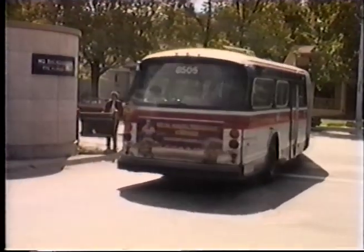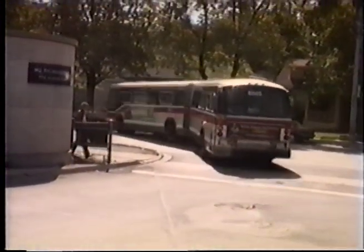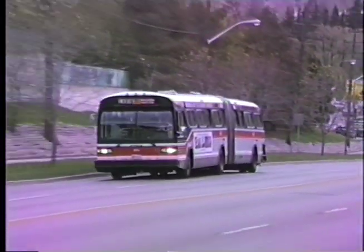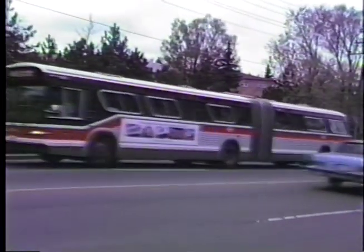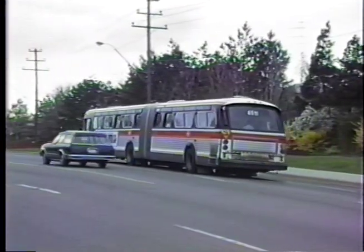The program lasted 3 years, but it did encourage the TTC to investigate acquiring a limited number of this type of vehicle. The TTC GM buses were sent to Mississauga and lasted in service there until the early 1990s.